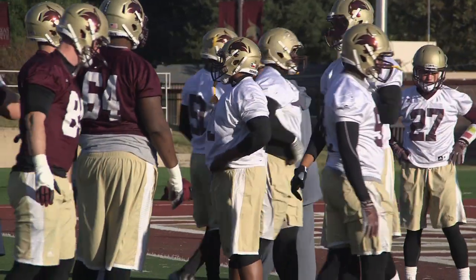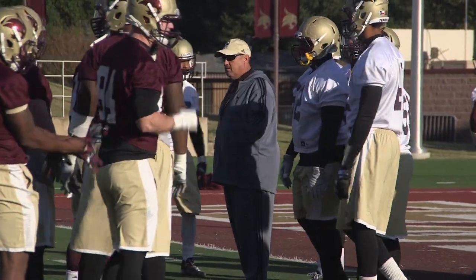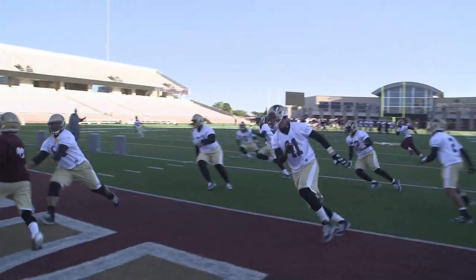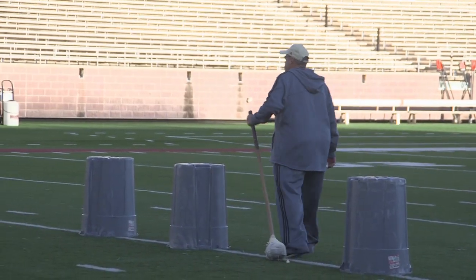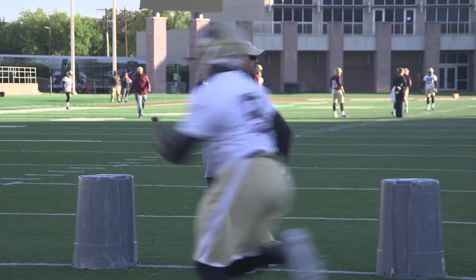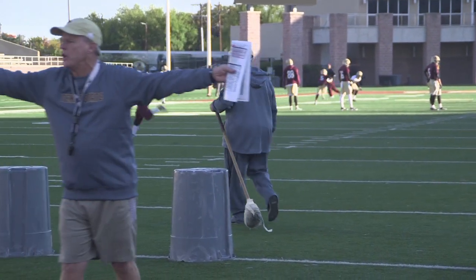Make sure we're being onsides. Helmet behind our hand. Helmet behind our hand. Hup! Hup! Good. Track his hip. Track the hip. Track the hip. Check the hip! Reverse. Check that hip! Hup.